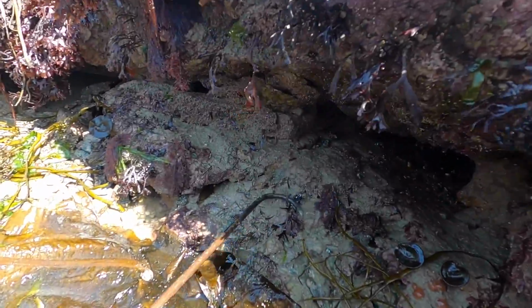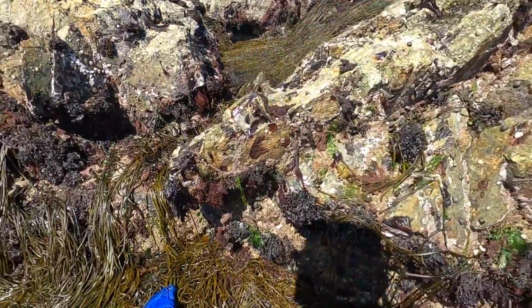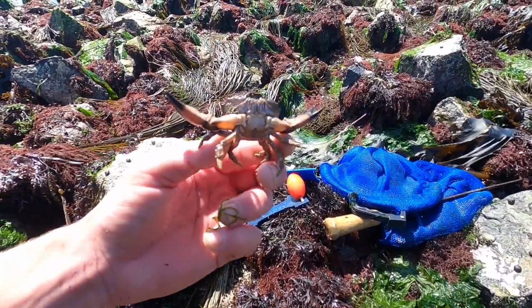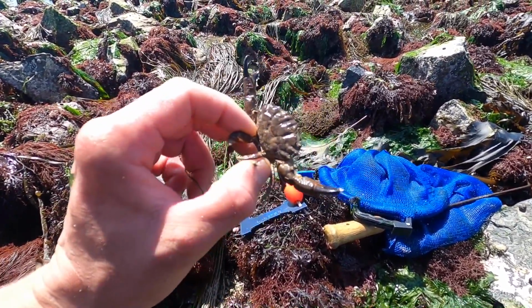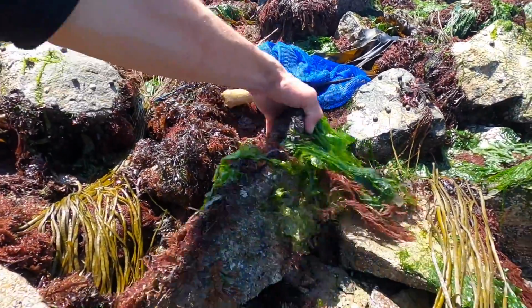Little brown crab can stay there as well. I'm chuffed. Nice old pie crust there. I think that's the Montague's pie crust crab, or Xantho crab is the real name for them. We call them pie crust here.